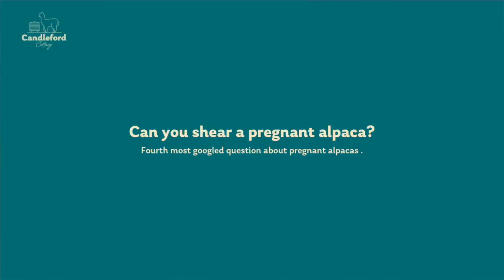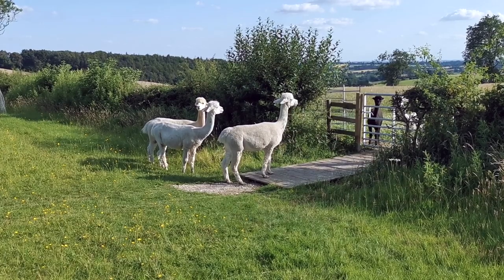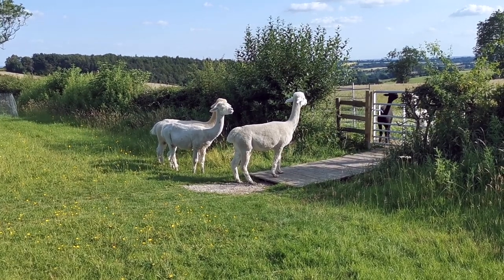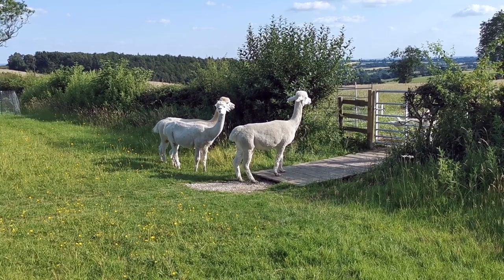The fourth most Googled question on Google is, can you shear a pregnant alpaca? Simple answer is yes. As long as you're aware and that your shearer is aware and that they handle them gently, it's definitely safer to shear them than it is to leave them in their full fleece.